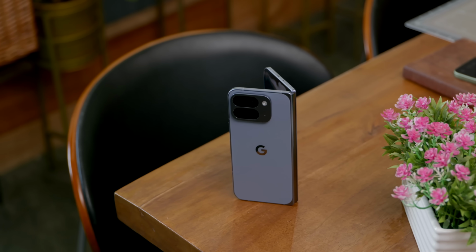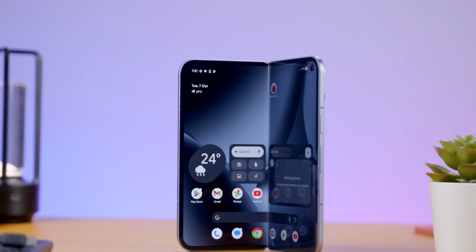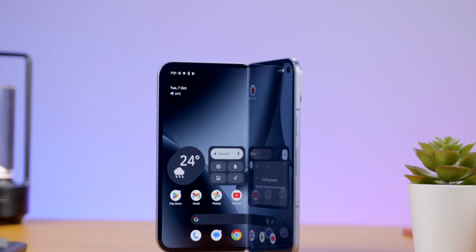So that's it. That's a quick look at the new Pixel Fold. What are your thoughts, especially considering pricing? And would you like us to test this in depth and give you a review?